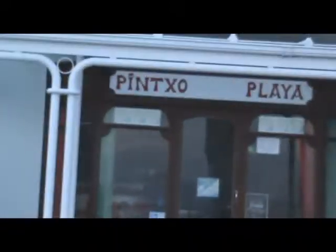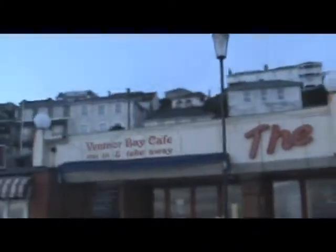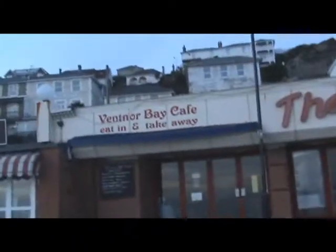There's Pinzo Playa? How do you pronounce that? It's the Gaiety Amusements. I can't figure out how to pronounce all the stuff that actually exists here. Beach Hut Diner. Now doesn't that sound appetizing? Ventnor Bay Cafe. Eat in and take away. Personally, I think the Beach Hut Diner sounds a lot more appetizing.